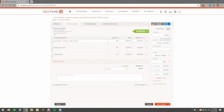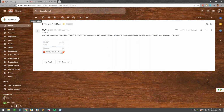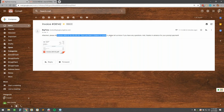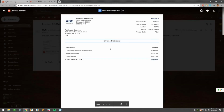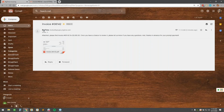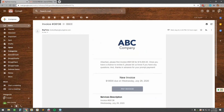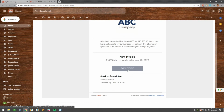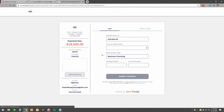Let's check it out. Pull up my email right here. And so I've got this invoice right here. Take a look at. Here is our invoice. There's the PDF, to give you a glimpse of what that payment looks like. And we can click Pay Invoice right here. The client sees the invoice, they have all the details that you want them to, and now they're ready to pay. Click on that link and you can see here's the ACH landing page.